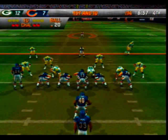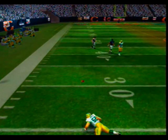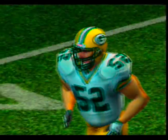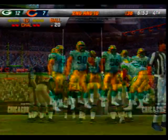First and 10. The backs are lined up in an I. Closing in. Gets rid of it. He just can't find a way to bring that one in. The defense forced the issue that time, John. The guys up front got good pressure, forcing him to get rid of that one before he wanted to.